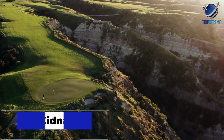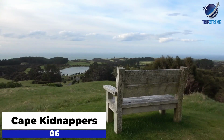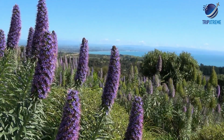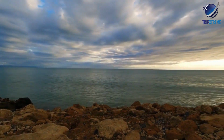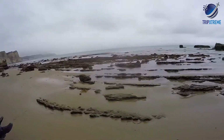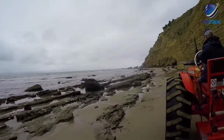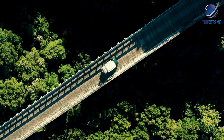At 6, Cape Kidnappers. About 23 kilometres south of Napier, the headland of Cape Kidnappers juts out into the sea and is a remarkably beautiful place of stark, windswept cliffs shooting up from the narrow strips of beach. Cape Kidnappers was given its name by Captain Cook in 1769 when the local Maori here, trading with Cook's ship, Endeavour, kidnapped his Tahitian cabin boy.